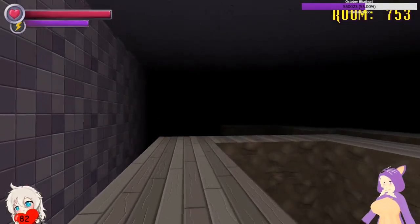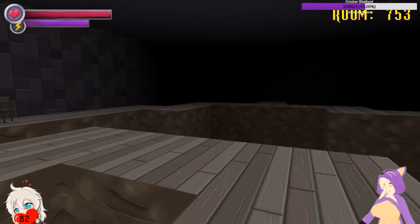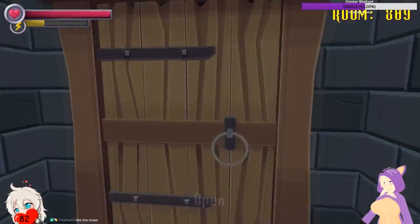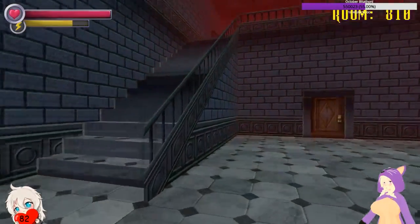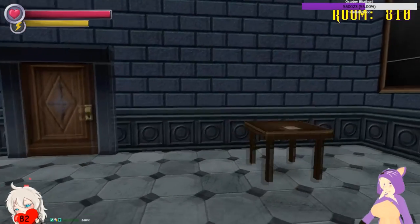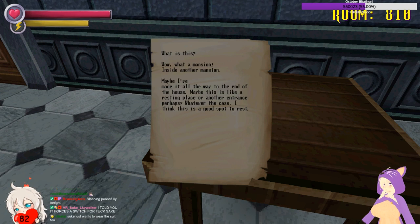It is what happens. Ah! Oh. What the heck? What is this? Wow, what a mansion. Inside another mansion. Maybe I've made it all the way to the end of the house. Maybe this is like a resting place or another entrance perhaps? Whatever the case, I think this is a good spot to rest.